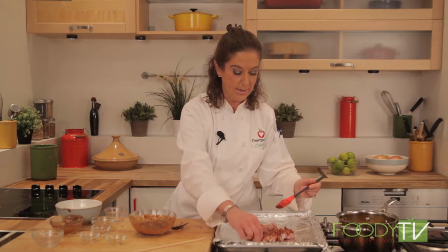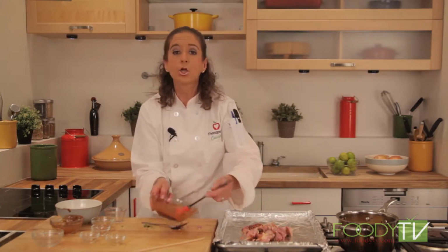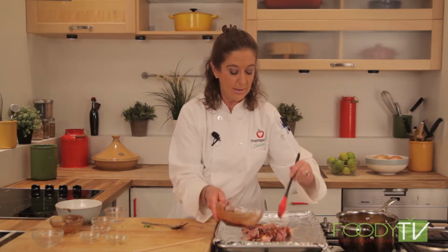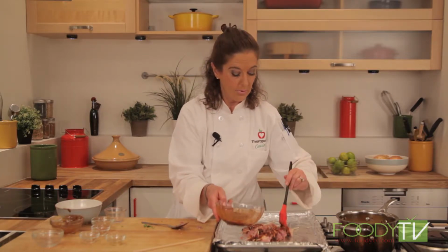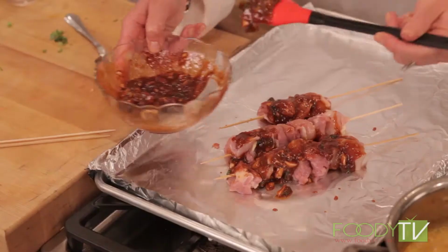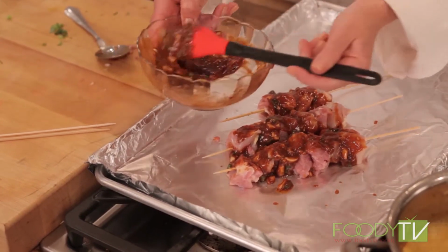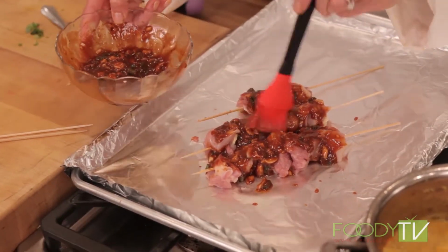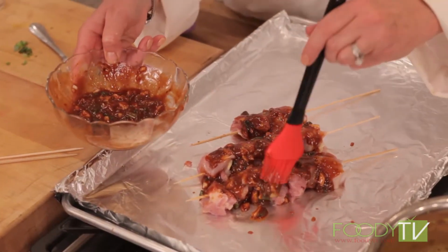I'm going to roll these around. I like to line my cookie sheet with a non-stick type of foil. And there we go. Our skewers are ready to go into the broiler, or you can put them on the grill. If you do cook them on the grill outside, again, I like to stress that you turn them frequently. Keep them away from the heat. You want to cook them on the heat, but you want to stay as far away as you can.